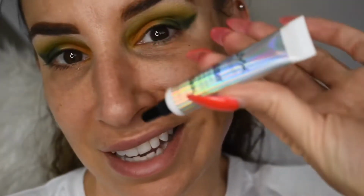Pop this green back in our little outer corner. I'm going to catch the other eye up to speed. Now that I have those mattes laid down on both eyes, I'm going to go back in with my NYX Glitter Primer. I'm going to put this all over my lid, then we'll move on to shimmer.